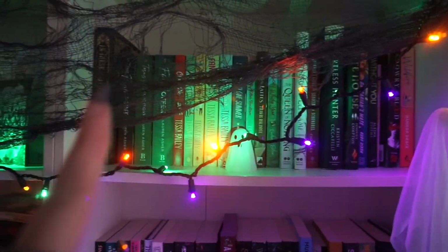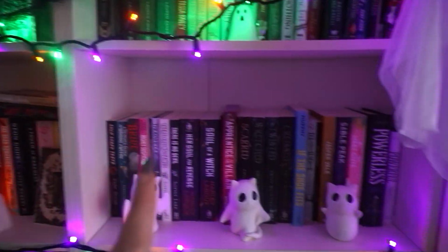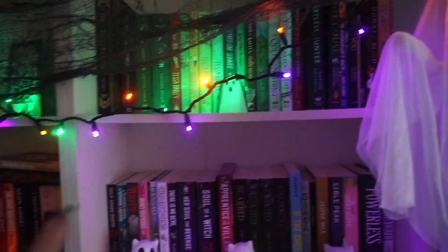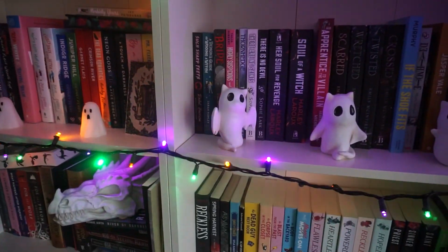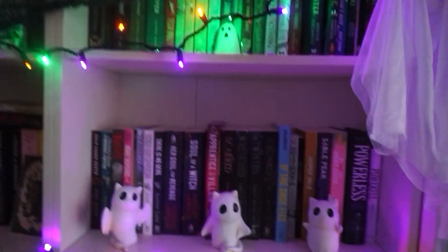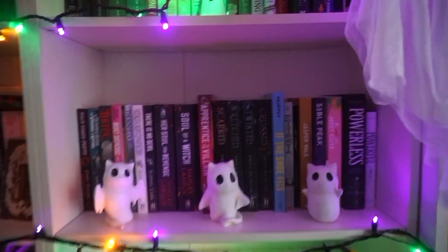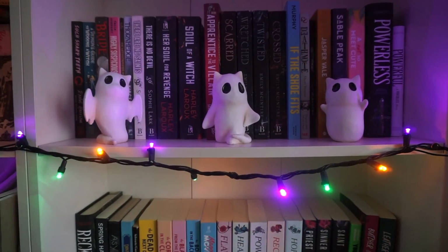So moving over to the next bookcase, all of the books here all the way up to that ghost down there, those are all physical books that I have read this year. So I've read quite a lot, very proud of it. And again, I just sort my books alphabetically. I don't sort it by genre. I don't sort it by color. It's just easier for me to do it alphabetically. The little ghost figures here I got from work.